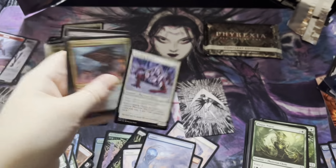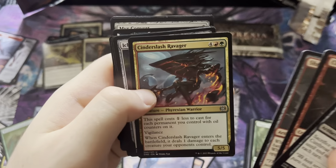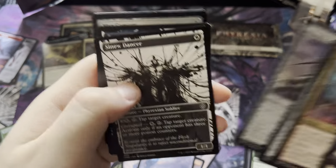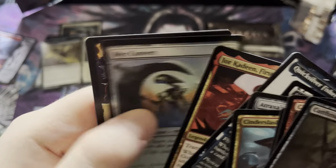No, I do like the art on that. I'll hold on to that just for the art. I think it's cute art. Okay, yeah. Jor-Kadeen, sure. That was it.